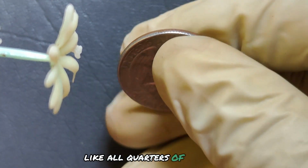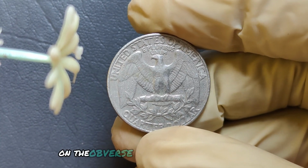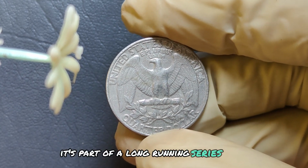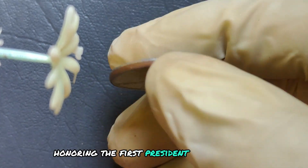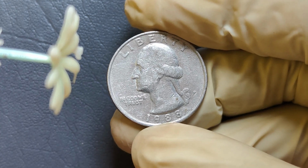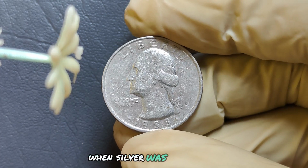Like all quarters of this era, it features the iconic image of George Washington on the obverse and the American eagle on the reverse. It's part of a long-running series that began in 1932, honoring the first president of the United States. This coin is made of copper and nickel, typical for U.S. quarters minted after 1964 when silver was phased out.